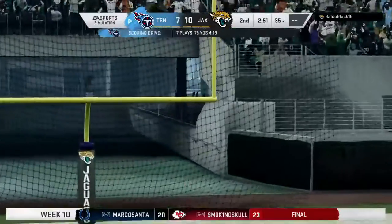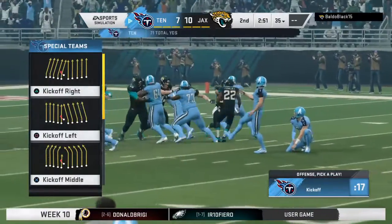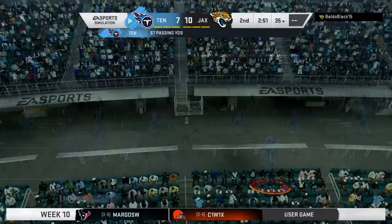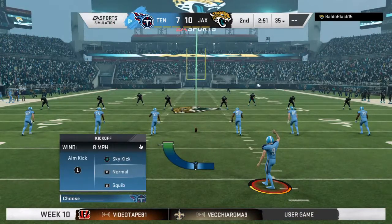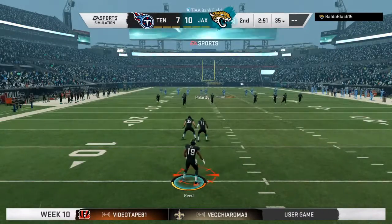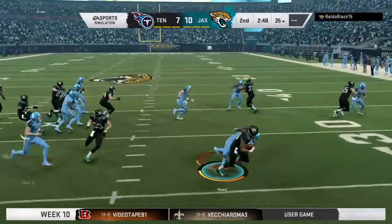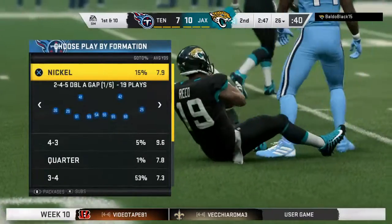And they're back within a field goal. It's 10-7 now. Makes the score Jaguars 10, Titans 7. So just a 3-point game now as they send this one away. This will be fielded at the 6. And he'll take this one near the 25, call it the 26-yard line.